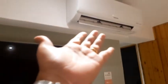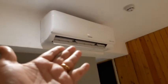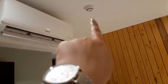phone and remotes. And then at the front of your bedroom, at the front of your beds, there's some television, and they have some aircon, and of course they have some fire detectors and the sprinklers.